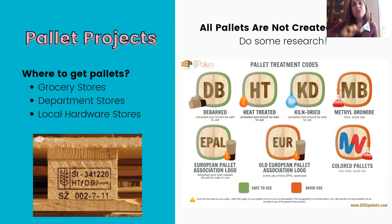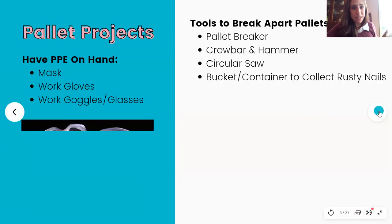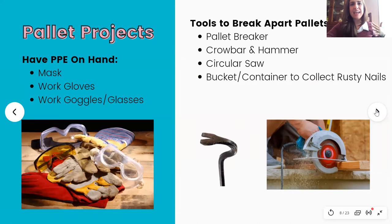Just FYI, if you are curious about pallet projects, do some research to make sure you're comfortable and you know where you're getting them from. I don't mean to scare anybody, it's just a little public advisory statement. But there are lots of things you can do with pallets, and they are really great resources once you are comfortable using them.